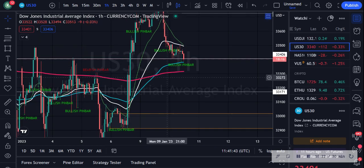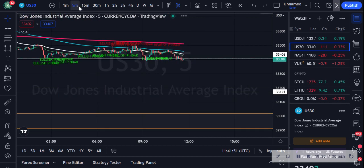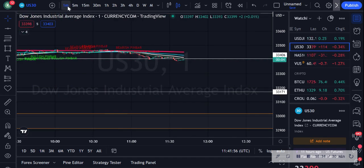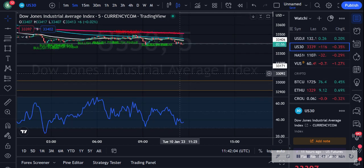Okay, so you do really want to keep an eye on that and understand that on the higher time frames it is still a buy. Only the 5 minutes plus, yeah, and the 1 minute I would have thought is going to be supporting sell. So it could just be a short term thing. So don't get faked out. So that's my analysis for both these pairs.